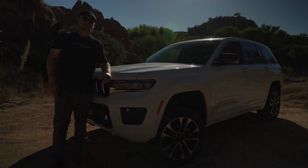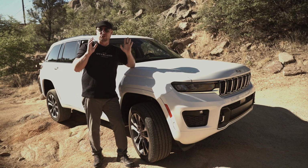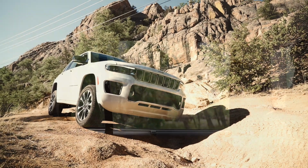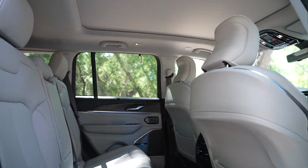on our trail. Okay, so we're gonna go through our pros and cons of this 2022 Jeep Grand Cherokee Overland. A few things that I really like. The design and the interior of this vehicle is just really nice. It's a wonderful vehicle for going down the road, great daily commuter, but it still has quite a bit of capability off-road. It's still a Jeep.